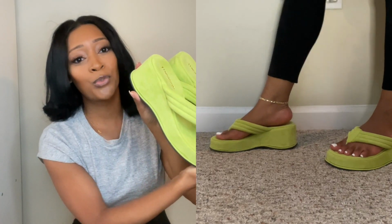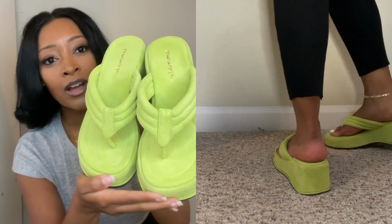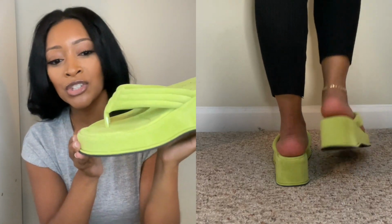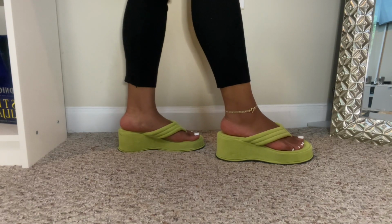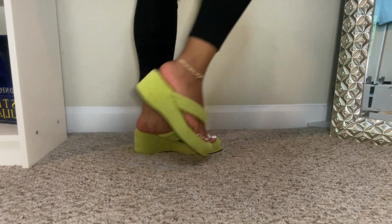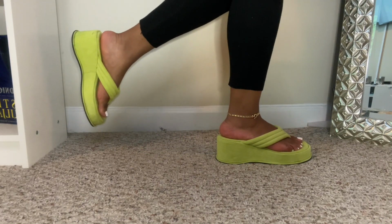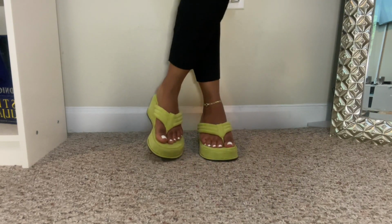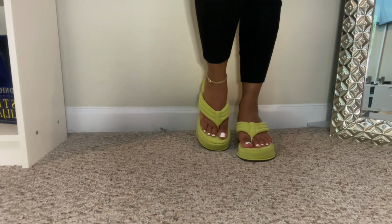And these are so freaking darling, guys. Look, we have that round toe. Of course, we have the thong sandal that you can slide into. We have this wedge heel, and then we have this soft bed. So cute, guys. I was like, you know what? I have to grab a pair of these. So these are a faux suede material. The heel height is 2.25 inches, and the platform is 1 inch.